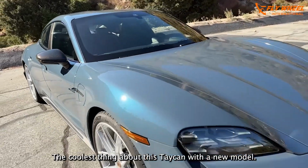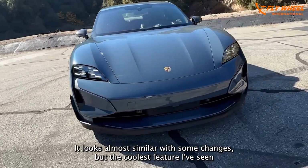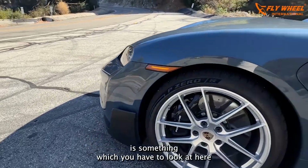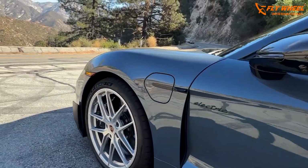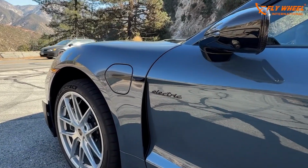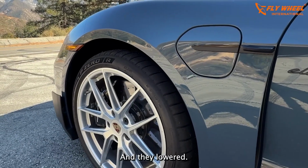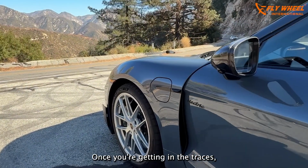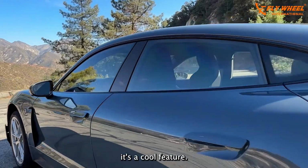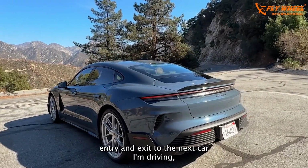The coolest thing about this Taycan, with the new model, there has not been a great change in the car. It looks almost similar with some changes, but the coolest feature I've seen is something which you have to look at here on the wheels. Again lowered. Once you're getting in, it raises. It's a cool feature which is for your easy entry and exit.